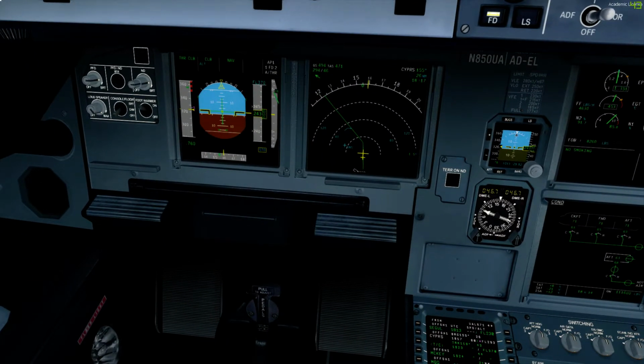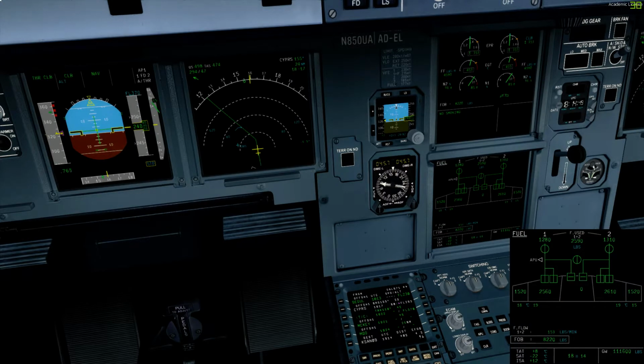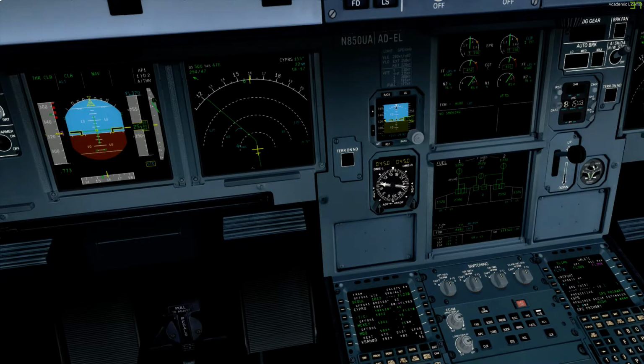Just floating around the cockpit, climbing up to 37,000 feet, burning fuel. Got 8,240 pounds on board. If I click on the fuel page, hey! Wow, it does pounds per minute? Impressive. I like that level of accuracy.